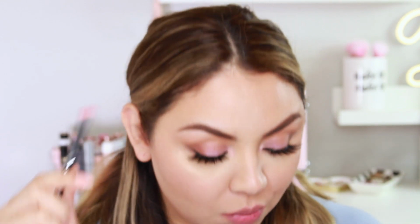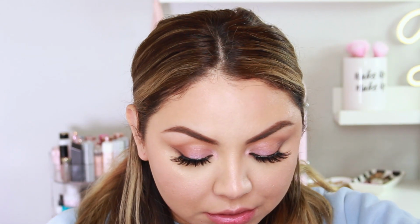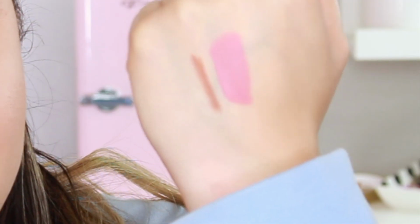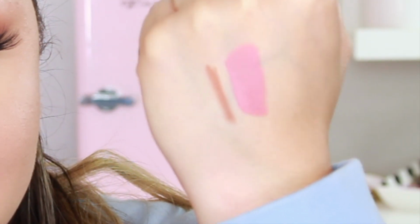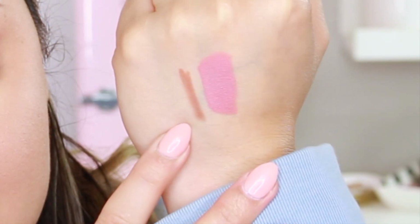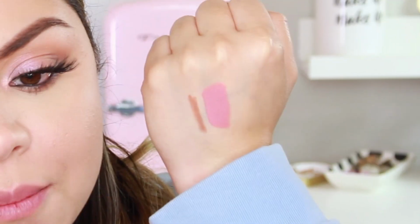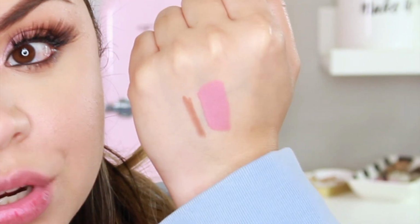The shade Kylie Lip Kit always came with a lip liner that was a little darker than the actual lipstick color. That's how she bundled these and why I really like this combination. So there is a swatch of the lipstick and the lip liner. As you guys can see, the lip liner is a little bit more brown and it's darker than the lipstick. The lipstick looks like a mauvey pinkish nude, and it is really pigmented. It does feel creamy so far.